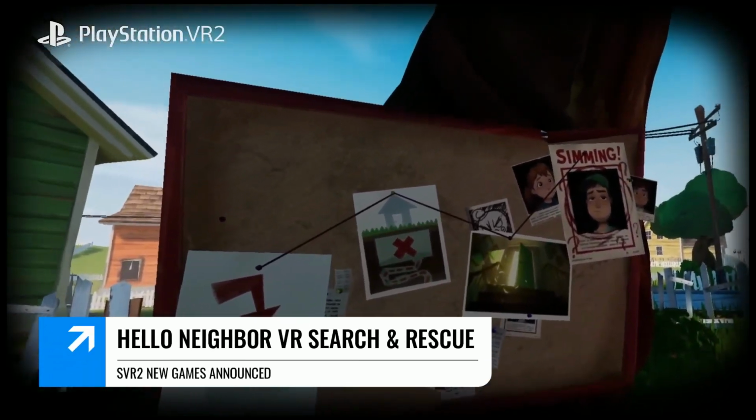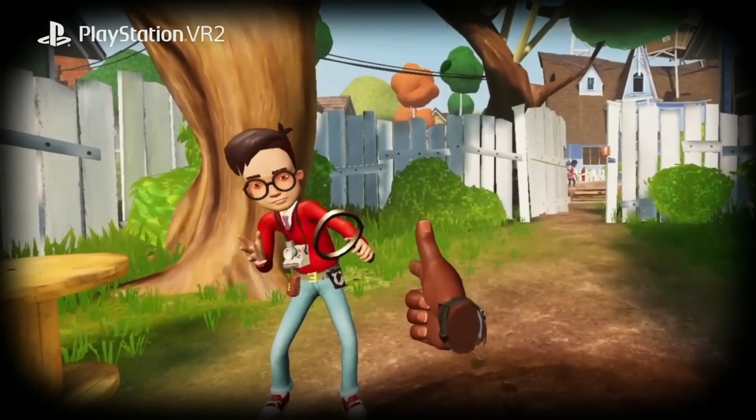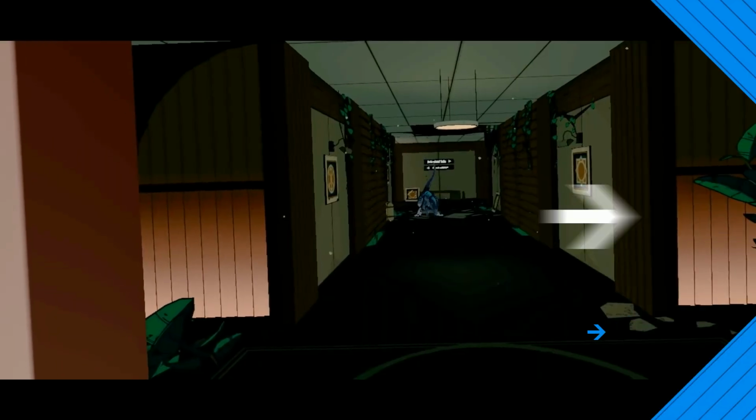Hello Neighbor VR Search and Rescue promises the most immersive Hello Neighbor as you take the role of 6 little neighborhood heroes as they confront their fears to free their friend captive in the basement prison. Tiny Bill didn't give a release date, but the game launches on PSVR and PSVR2.